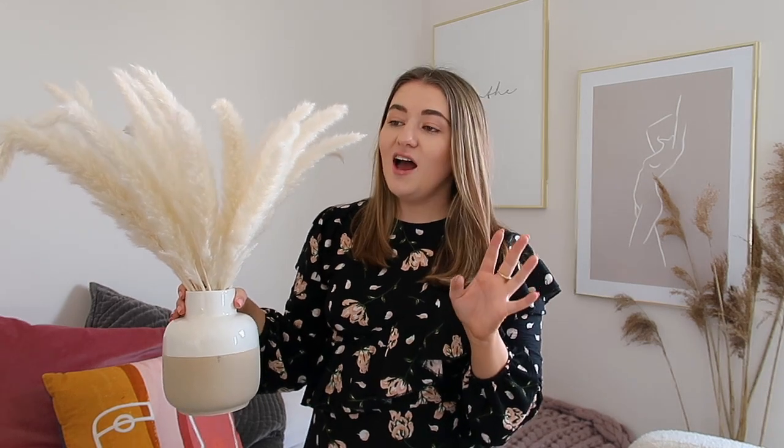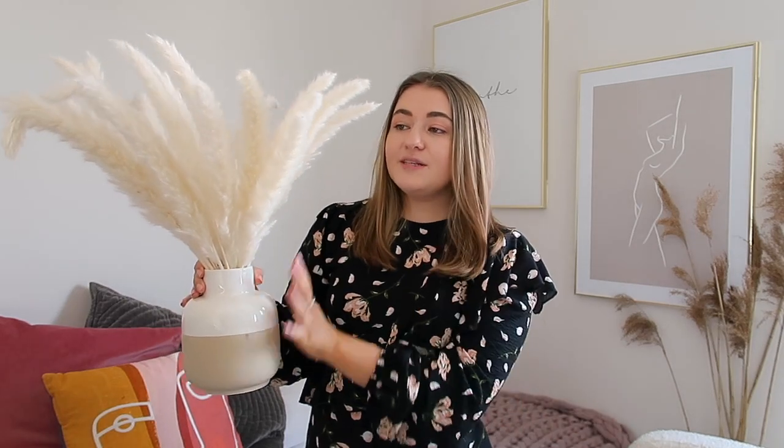So the next thing I wanted to talk about is on everyone's radar at the moment, and that is pampas grass. I absolutely love pampas grass and dried foliage. I think it really warms up a room and can really incorporate a lot of spring vibes into your home. Now this pampas grass I bought a little while ago, and it's actually amazing. I really like how light it is. It's white pampas grass, which means it goes in any room.